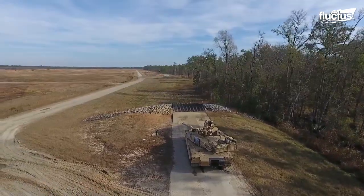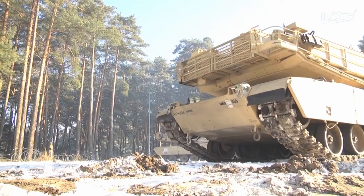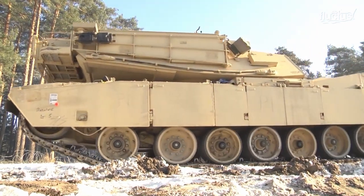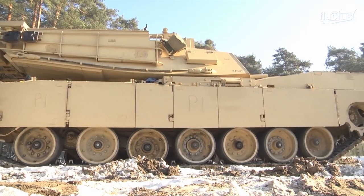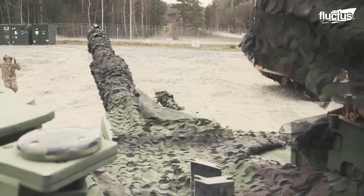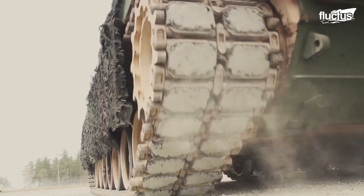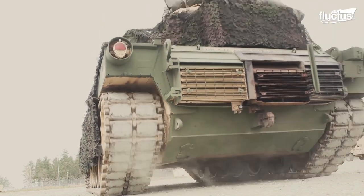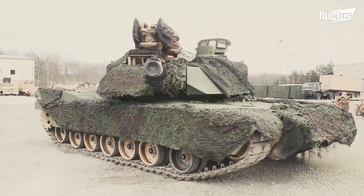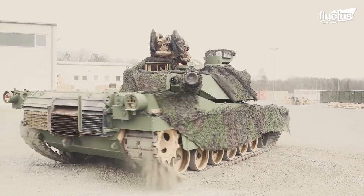Interestingly enough, the engine can run on multiple types of fuel, including diesel, gasoline, jet fuel, and kerosene. This ensures that Abrams always has the option to continue the mission, regardless of what fuel is available. Another feature of this M1 engine is how quiet it is. Despite the tank's 32-foot length and height of more than 8 feet, its engine is roughly as loud as a large electric turbine.